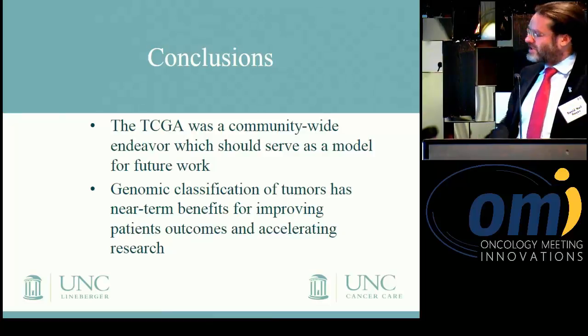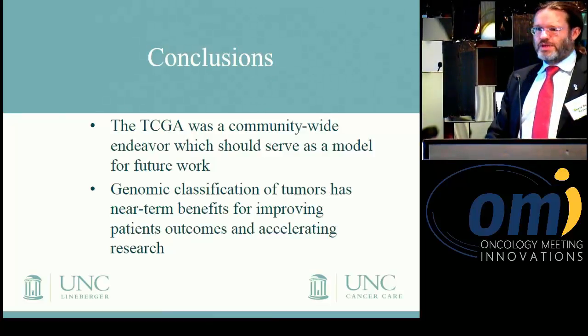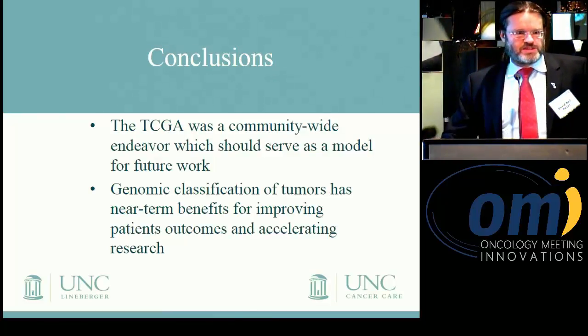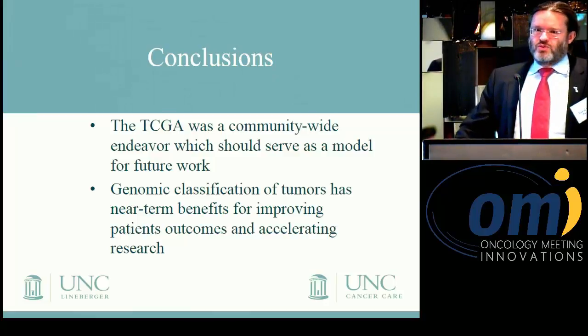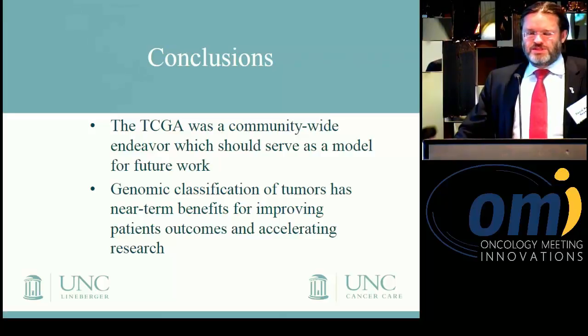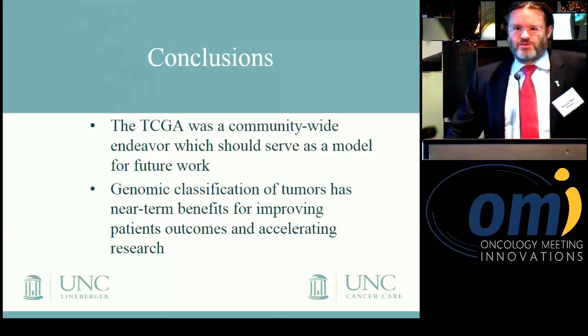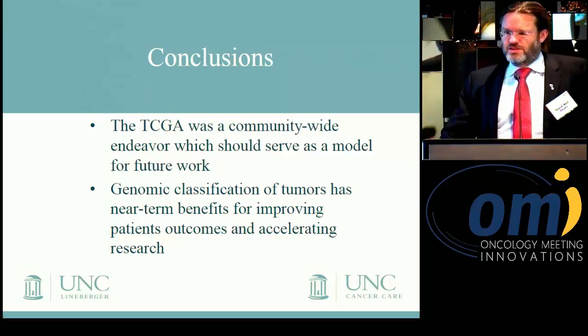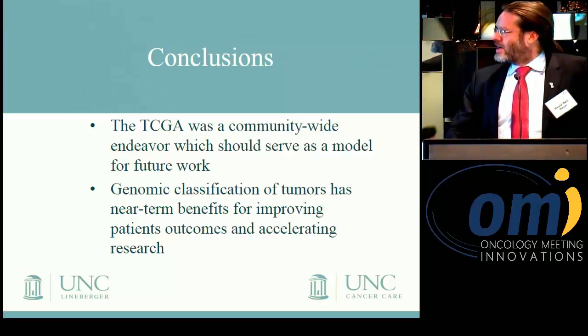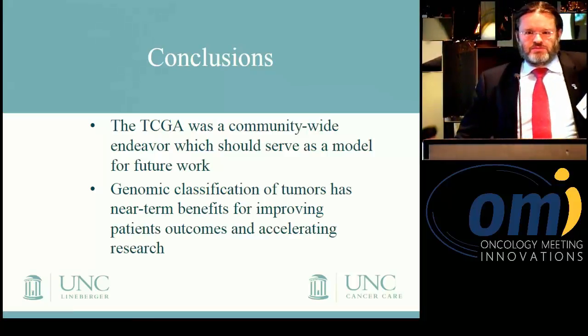So the conclusion is TCGA, this is a big community event. I mean, 305 investigators, lots of contributors. And this is a great resource. The paper is 6 pages, the supplement is 140 pages, and then the data set is about a petabyte. So, it's awesome. And I think genomic classification can teach us a lot about how to look at these tumors.